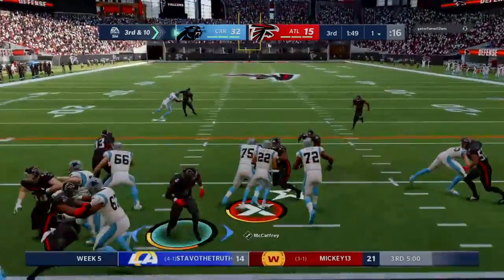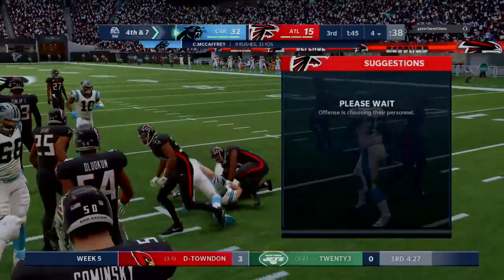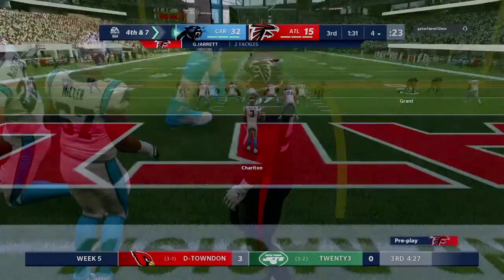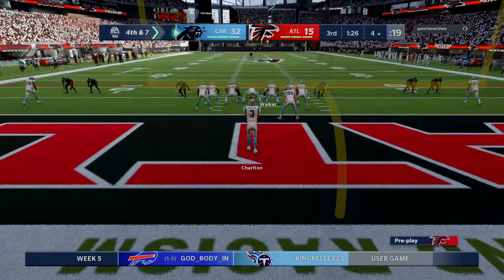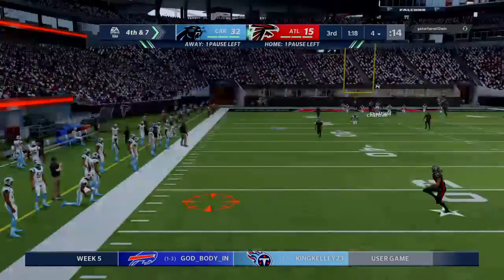Here's McCaffrey. And he's going to be taken down shy of the 5-yard line. Just a 2-yard pickup, and that should necessitate a call for the punt team here on fourth down. Here's the Panthers punter now. And no room for error here as his first punt comes from deep in his own end zone. And he's able to get it out of there.